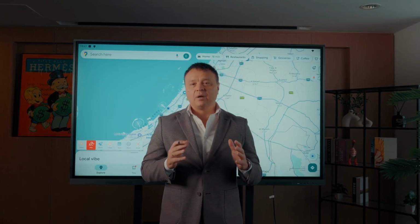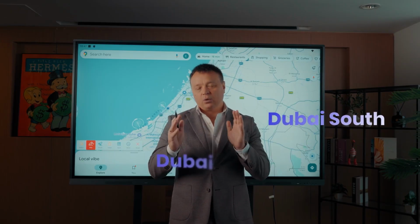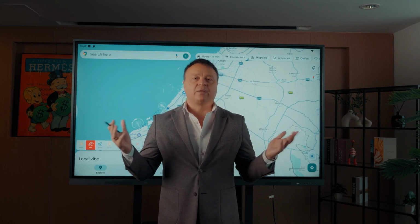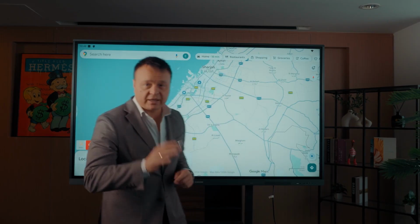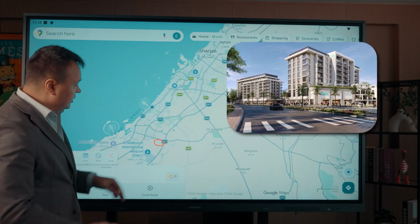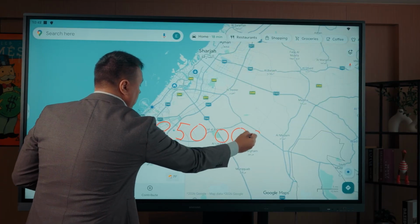But let's examine, for the sake of objectivity, 3 different locations. We'll take a remote inland one, a mid-range location, and one on the first coastline in different price ranges. And using a 1-bedroom apartment as an example, since it's the most popular real estate format, I'll explain it in more detail later. But let's take 3 locations. Let's take Dubai South, near Al Maktoum Airport. Here, a 1-bedroom apartment will generally cost you somewhere in the range of about $250,000, depending on the location and the amenities offered.